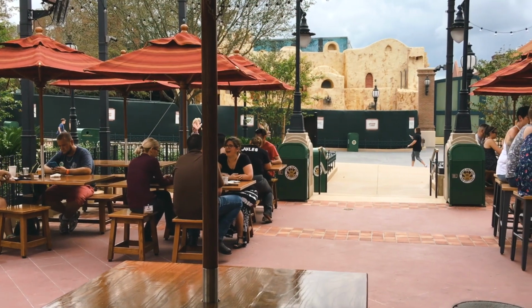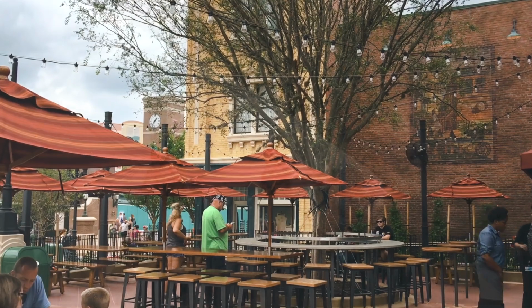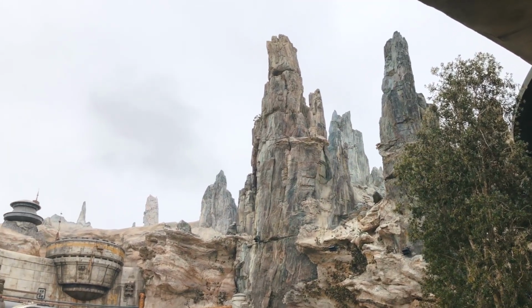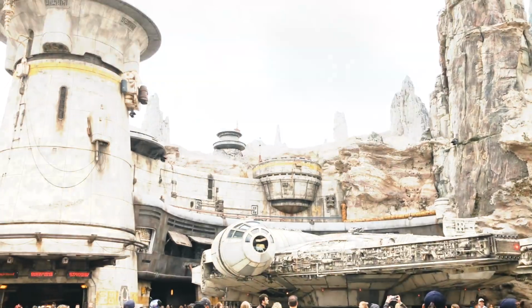Now, Baseline has indoor and outdoor seating, but not a whole lot of indoor. So note that you're most likely going to be outdoors with this one. And in the Orlando heat and weather, that can be problematic. But it is a good place to hang out and watch the world go by, literally. And when Galaxy's Edge opens, Baseline will be right around the corner from one of the new land's entrances. So this will make it an appealing spot to escape from the First Order or the crowds.